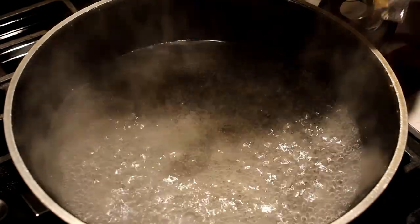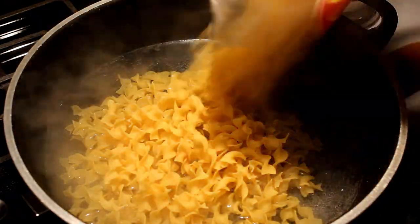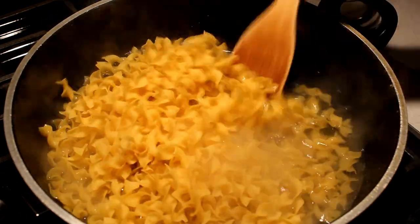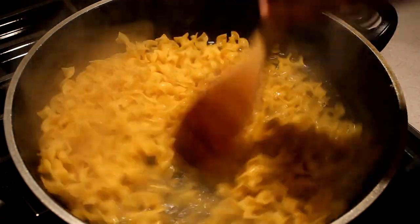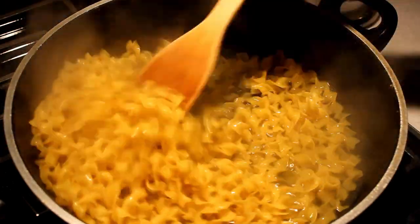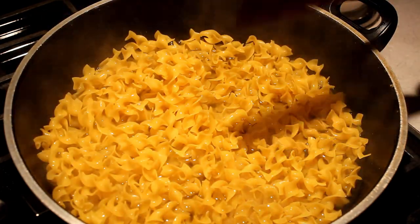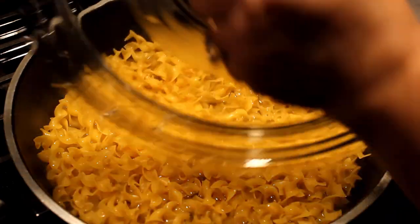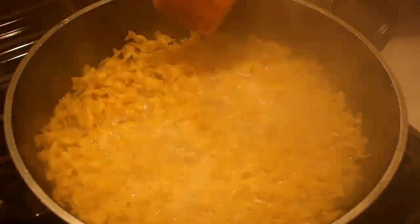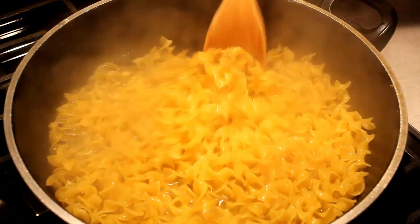I'm going to stir in our entire bag of noodles. I'm going to give this a good stir. I'm going to put the lid back on, and we're going to let this come back up to a boil. All right, looks like it's coming back to a rolling boil. Go ahead and give it a stir.